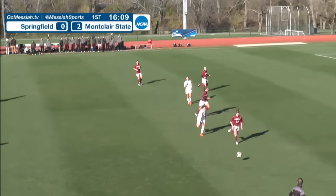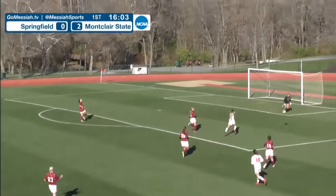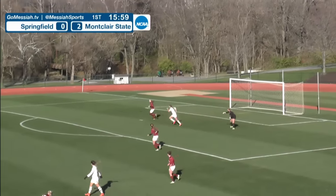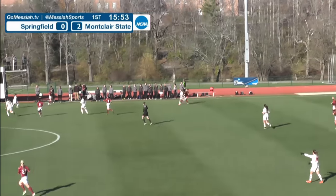Landeka plays it up. Now it's Bradbury trying to clear near sideline, doesn't get it off. Landeka plays it into the box. It's Hornstra running on, but Boucher is off her line again, beating Hornstra to the ball. Boucher with the throw out, far sideline. Good distribution by the keeper.